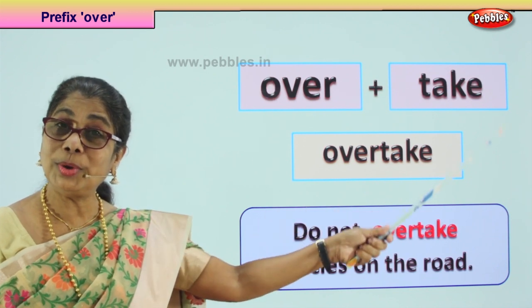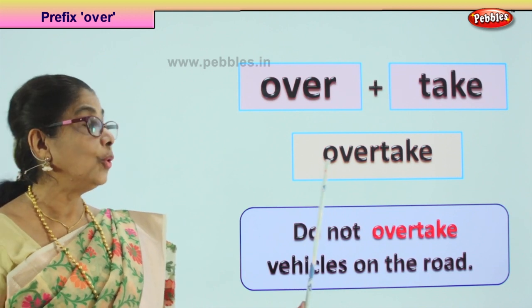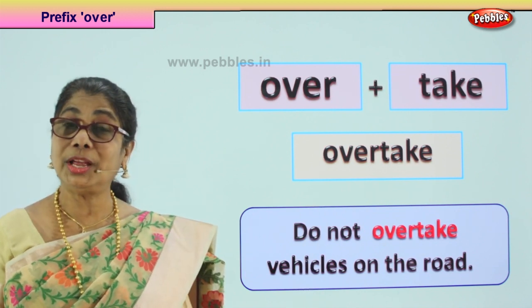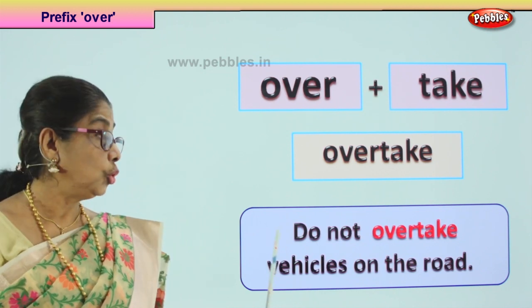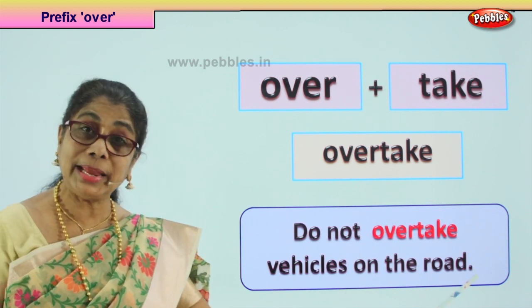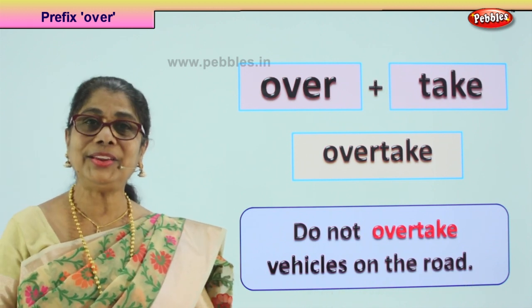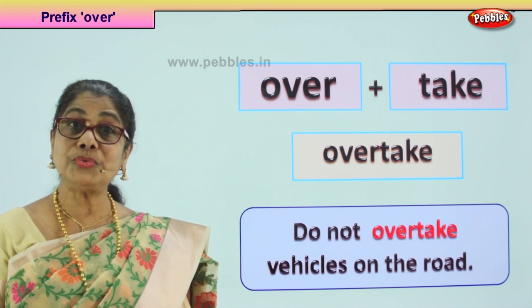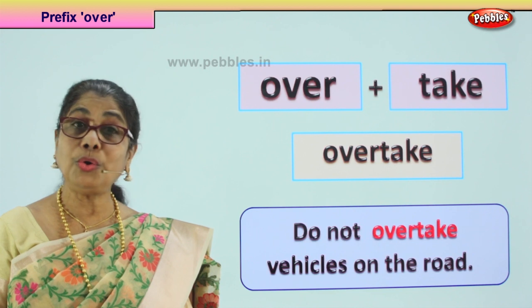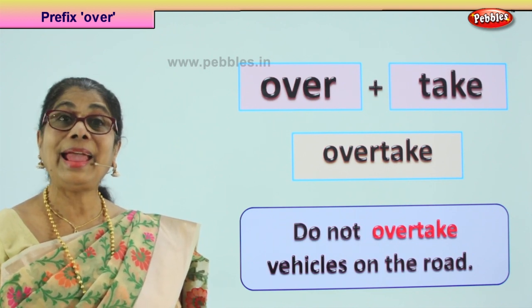Over. What is the new word we have here? Take. What is the word we formed? Overtake. Good. Look at the sentence and read aloud for me. Do not overtake vehicles on the road. Very good. So you learn to read the sentence. You learn to follow the line of traffic, not overtake the vehicle because you might land up in an accident.